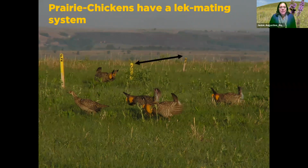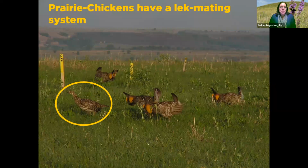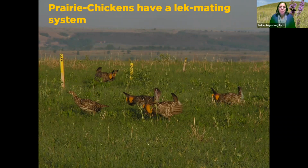These territories are very close in space. You'll see grid stakes in a lot of my pictures because we use these to map out the territories of the males. And these grid stakes are about 20 feet apart, or about 6 meters. And then females will visit these lek sites, and then they'll choose a male to mate with, and then she'll go off and raise the young completely on her own. So the male and female are together for about a couple seconds, and that's the extent of their bonding, if you will.